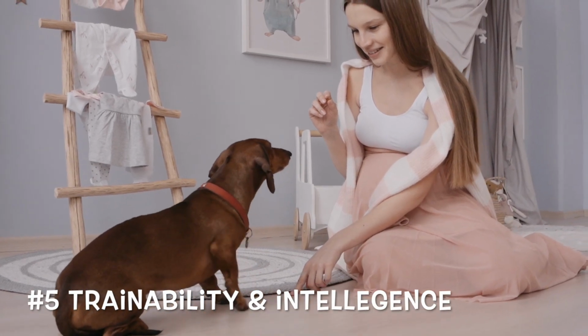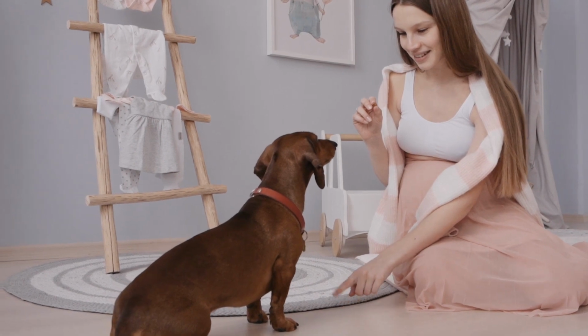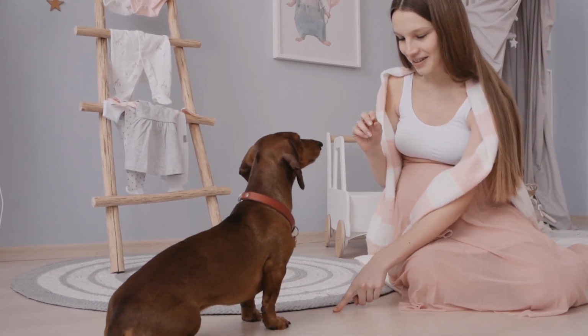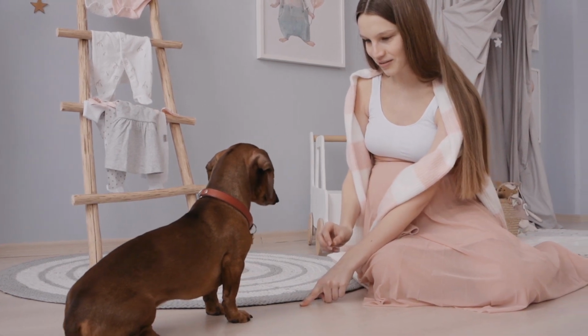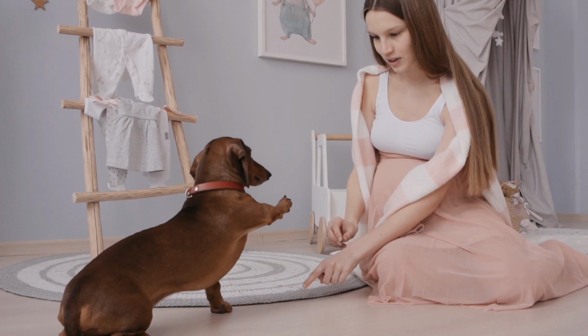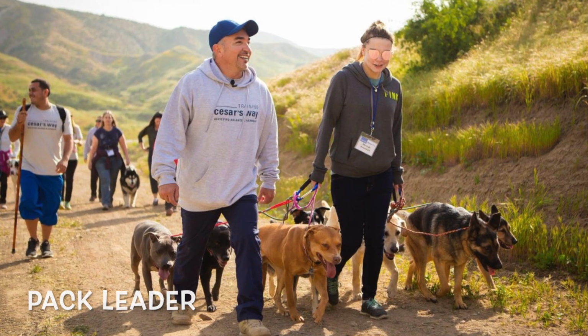Trainability and intelligence. How smart are Dachshunds? Dachshunds are a smart and spunky breed. Basically, they're stubborn. Really stubborn. They'll do as they please when they please. And this can make house training and obedience training quite difficult. When training your Doxy, be sure to stand firm in your expectations and commands. This will help you earn your furry friend's respect and establish yourself as the pack leader.